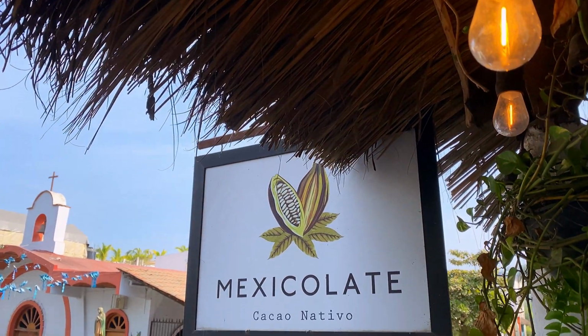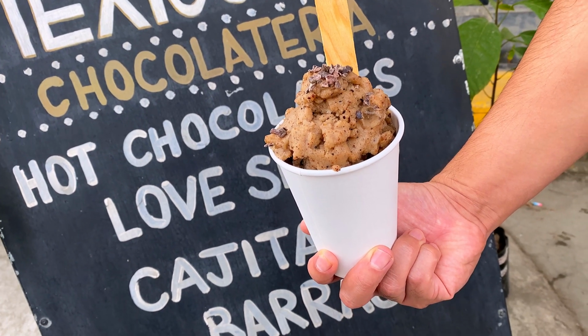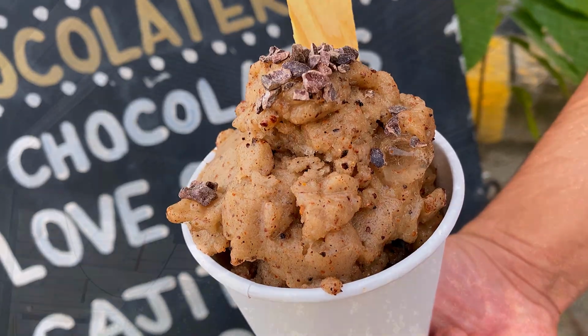For a refreshing dessert, try the cold cocoa-based drinks at Mexico Latte or the homemade fruit paletas at Huaquica.